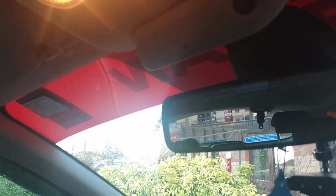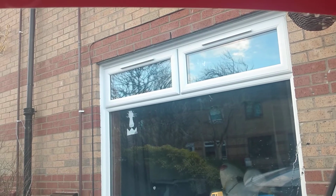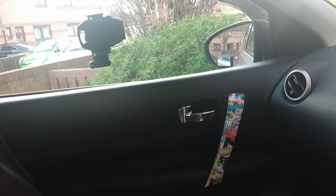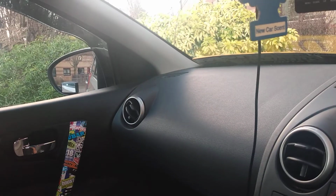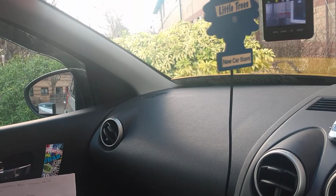Sun strips, I think as long as they're not too silly in size, an MOT tester will just let that pass by and just acknowledge it's there. What else do we do? You want to check your seat belts as well. Just make sure that they are not twisted, they click in, they release, and they're not frayed, for example. And the last thing you want to check, let's get back out the car.